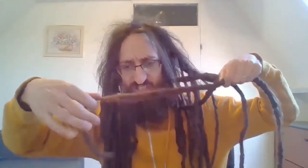Let's see if I can find one here. This dread right here is pretty thick over here. It's starting to thin out a little here, and over here it gets thick again. So I'm fully prepared for the fact that this part right here might fall off at some point, and I'm okay with that. It's happened several times where a weaker part got too weak and naturally fell off of the dreadlock, of the strand.